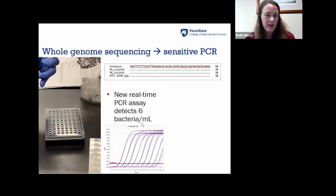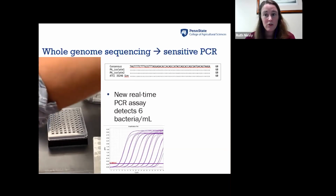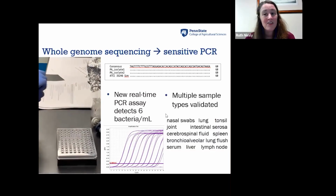So this was exactly what we needed to identify this. We quickly, again, developed a real-time PCR assay so we can test for this in about 2 hours as opposed to 2 days. And we can detect as few as 6 bacteria. We also made sure we validated this in a lot of different types of samples. Getting a sample from a live pig who's sick is not super easy. So we wanted to make sure we could get it from lots of different places.